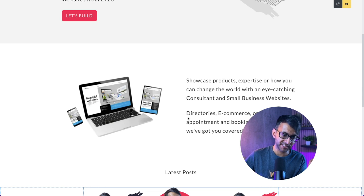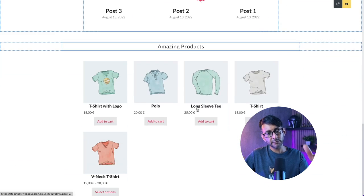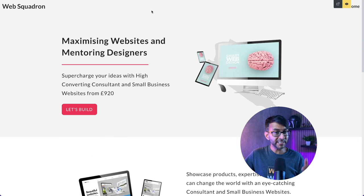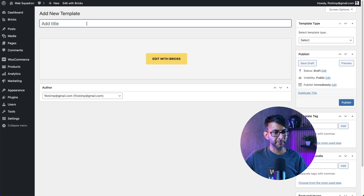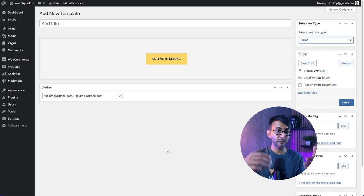Now, we've just created a very rough and ready page. We spent a bit more time on the hero banner here and the header a bit. And then we've just kind of flown through just to show you how you could build things through. I didn't do the footer template, which again is really, really simple and easy to do. You would just do add new template, call it footer template, pick footer, and go away and build what you want.